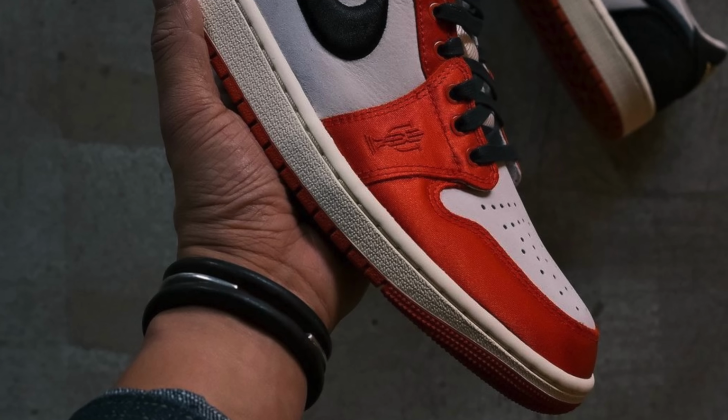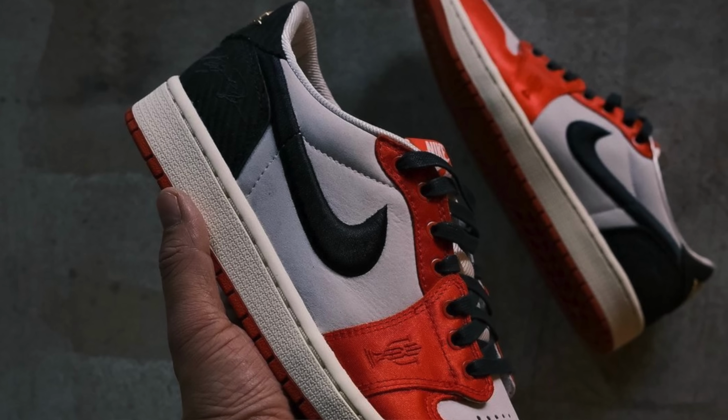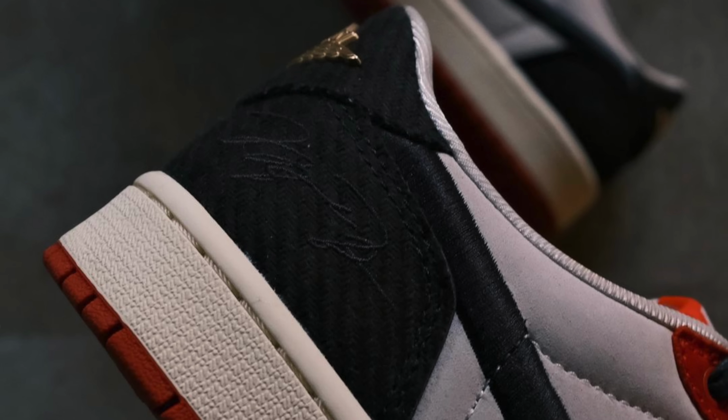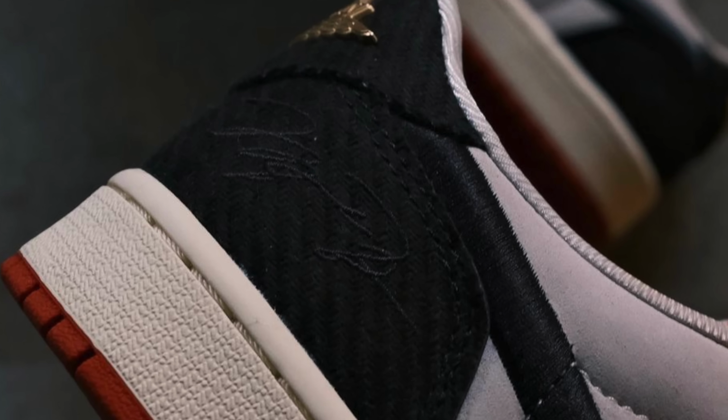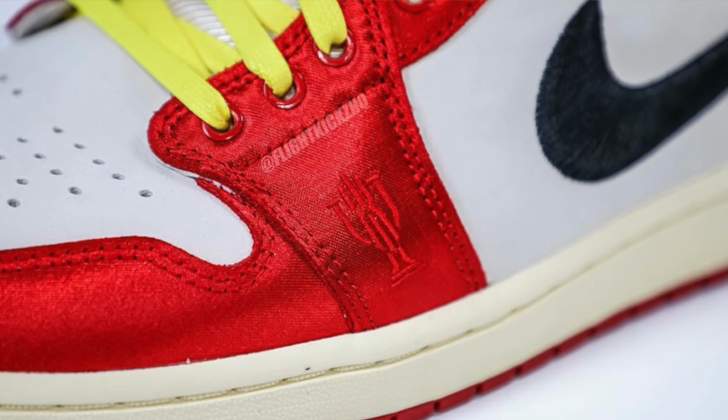The sneaker features sort of a reverse black toe colorway with red satin hits on the toe and a sort of black corduroy detail on the heel. You've also got Michael Jordan's signature embroidered into the heel in black. In addition to that, you've got the Trophy Room logo embroidered into the lateral side of the sneaker, as well as an embroidered black Nike swoosh.